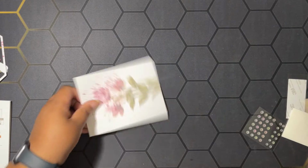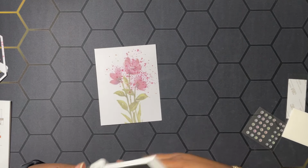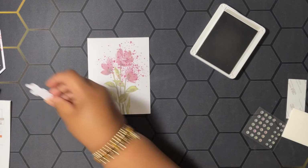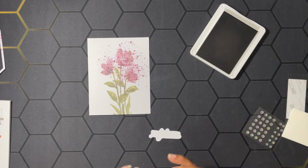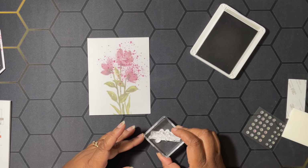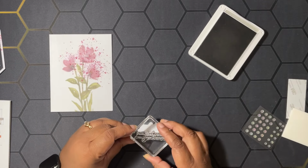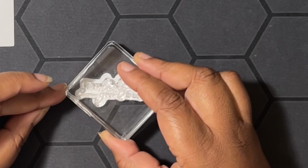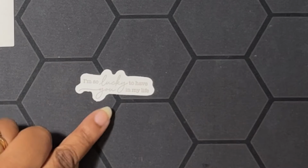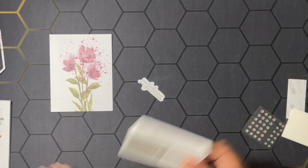So let me get my bone folder and burnish this down. You guys know I use a full-size ink stamp pad instead of the ink spot. So we're going to go ahead and stamp our sentiment in here. And this one says, I'm so lucky to have you in my life. Oh my goodness. Hopefully I won't get my head in here, but I'm going to have to get close so I can see what I'm doing. Oh gosh, that is so cute. Such an awesome idea. Okay.